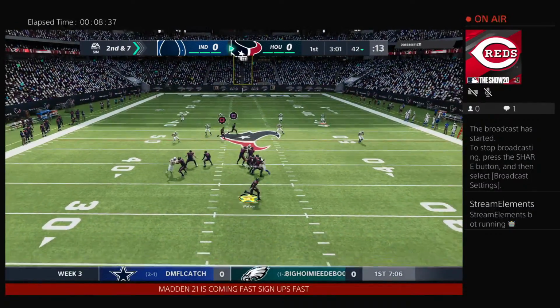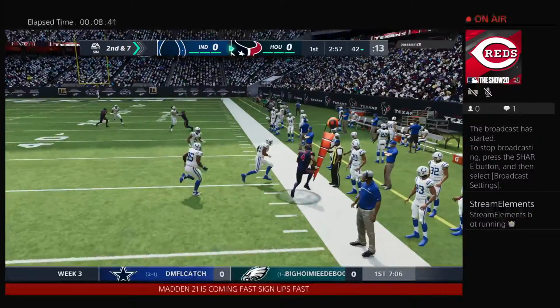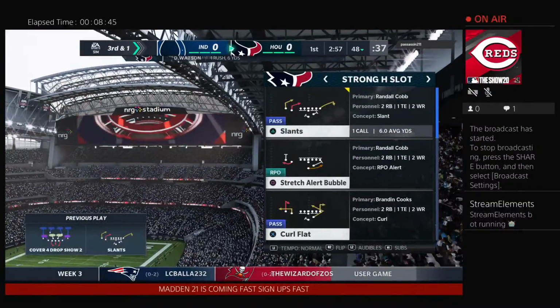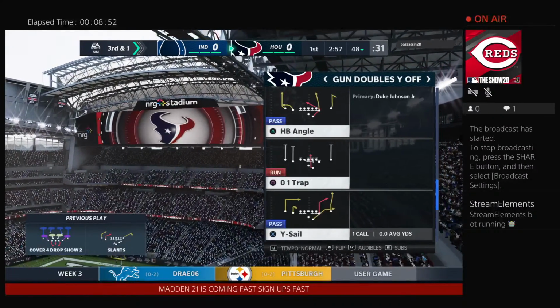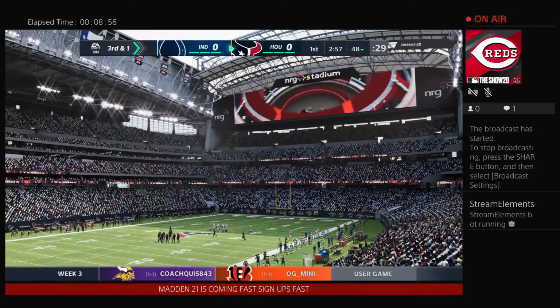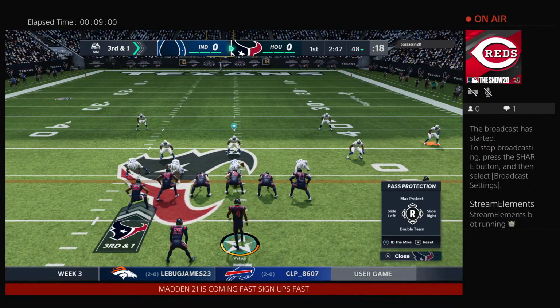Here's Watson. Eluding the pressure right. Now he'll pull it down. And he's able to get this one out closer to midfield across the 45. 6 yards there off the scramble, but it'll still leave him with a 3rd down. Okay, he's not going to get the first down, but this is still a nice job of buying some time and then running to get to the sideline and get out of bounds and avoid the big hit.